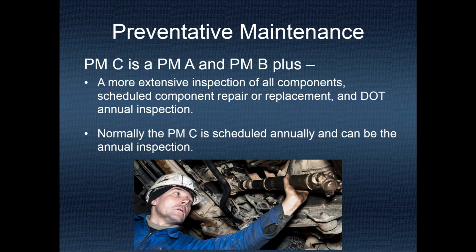And then PMC is generally the last one that most companies have. That will include obviously PMA, PMB, and a more extensive inspection of all the components. Scheduled component repair, anything that has pull points or wear points that you'd pull and replace, and a DOT annual inspection. Normally the PMC is scheduled annually, and then you're going to consider that your annual inspection and fill out that annual inspection form.